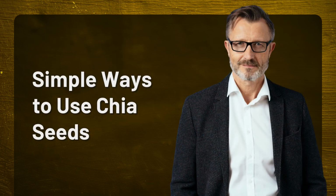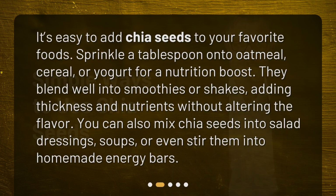Simple ways to use chia seeds. It's easy to add chia seeds to your favorite foods. Sprinkle a tablespoon onto oatmeal, cereal, or yogurt for a nutrition boost. They blend well into smoothies or shakes, adding thickness and nutrients without altering the flavor. You can also mix chia seeds into salad dressings, soups, or even stir them into homemade energy bars.